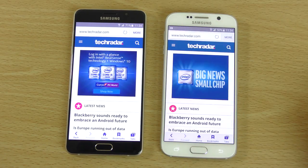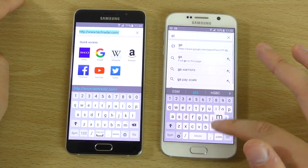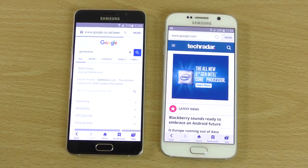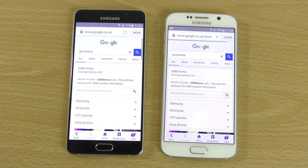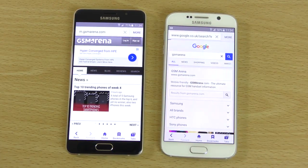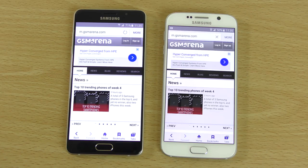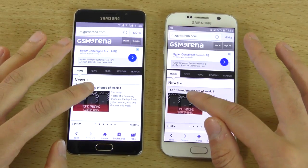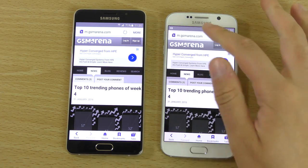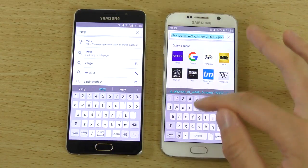So yes, let's try another one. GSM Arena. Wow, very fast on the A5, completely unexpected. Look at that. What is that all about? So very nice and smooth here. What about Verge? One more.